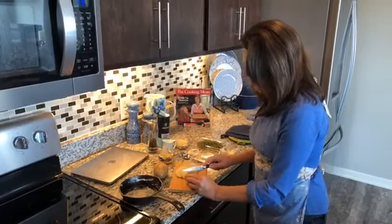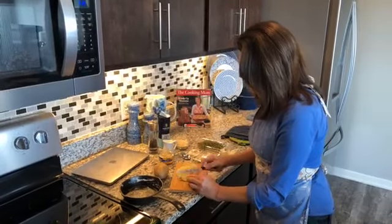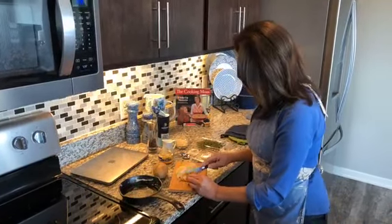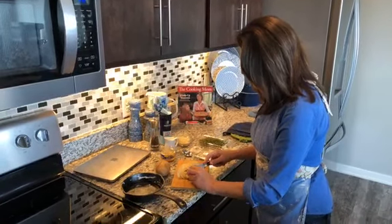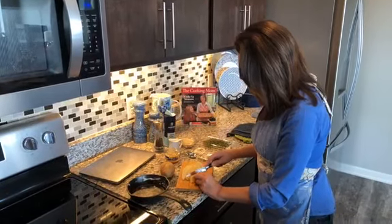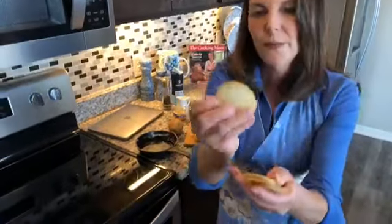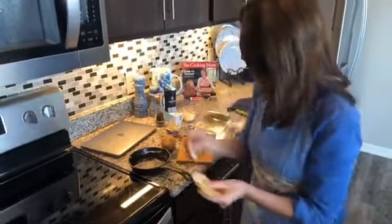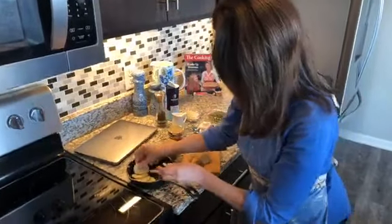But if you own a mandolin or there's a food processor blade that can do this crazy thin, but sometimes it's like, oh, that's one more thing to wash. And there are so many dishes and laundry going on because we're doing so much living in our homes that I'm just slicing these as thin as I can with a knife. Can you kind of see how thin they are? They're almost like poker chips. And then you basically want to lay these down, kind of shingle them down.